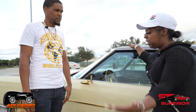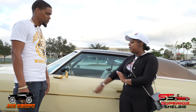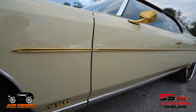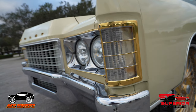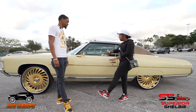And then you did add some extra features to your car since the last time we did it. You added the gold accents, like gold around your mirror, gold belt line trim. I don't really see too many people with this. The rim, shout out to my boy Tate. Yeah, Tate Designs, he hooked me up. You did the gold on your door handles.